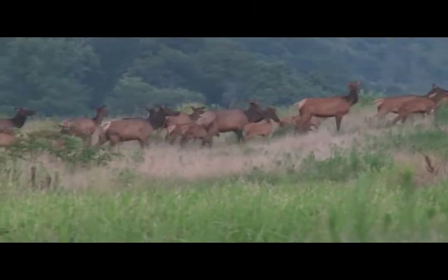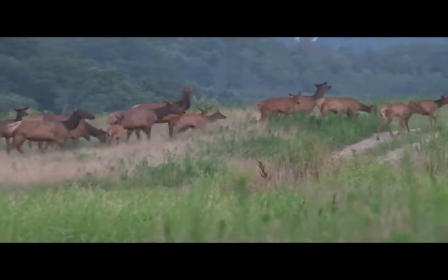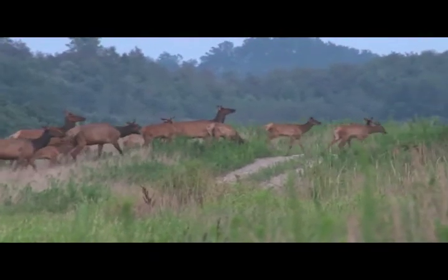Little guys running. Hey, might have the next state record right there in that herd. Never know.